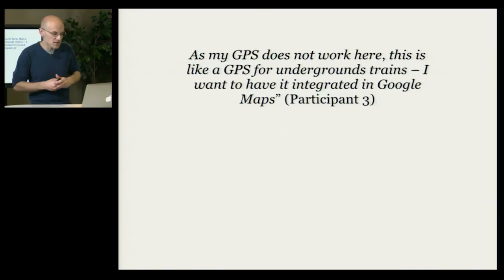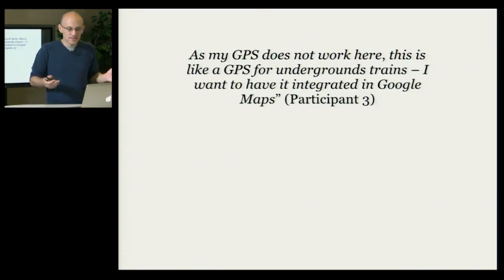So for instance, this participant here said, "As my GPS does not work here, this is like a GPS for underground trains. I want to have it integrated in Google Maps." You can imagine this was exciting for us.